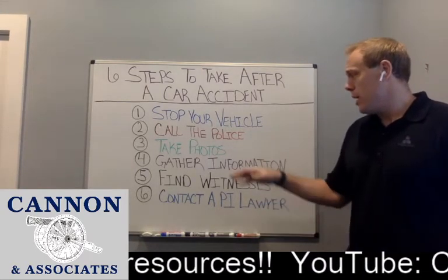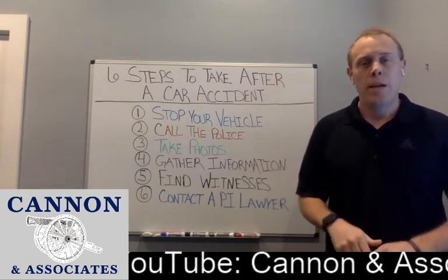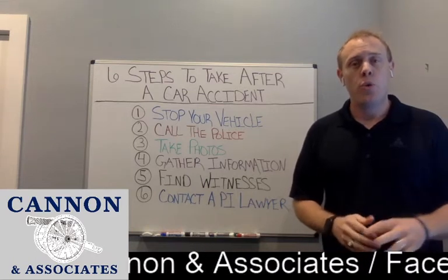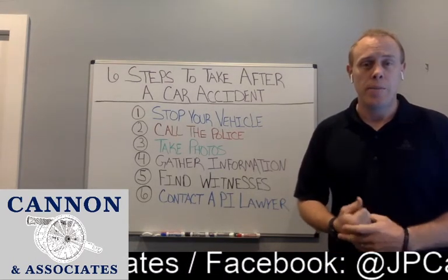Another important step, it goes along with this finding witnesses in the next phase. Those kind of overlap. You want to make sure if there's anyone at the scene who may have seen something that you or a passenger, if you're injured, that you reach out and try and contact them and get their information.